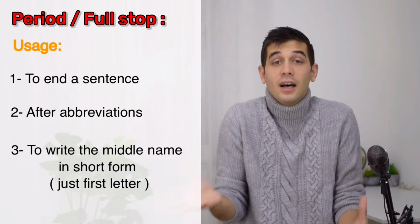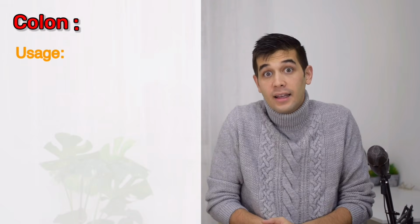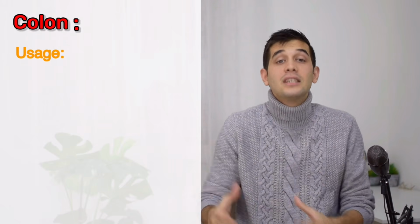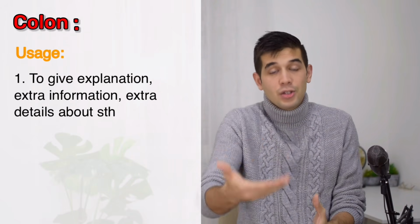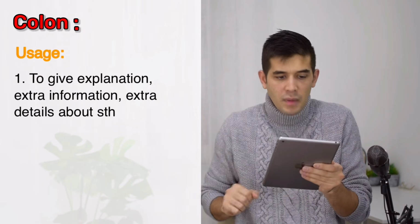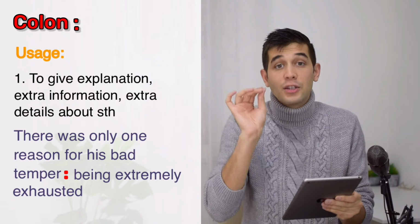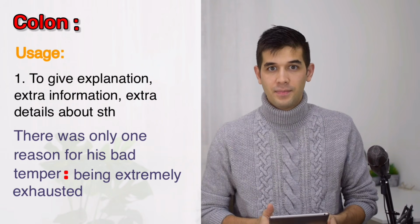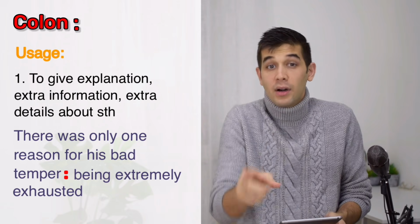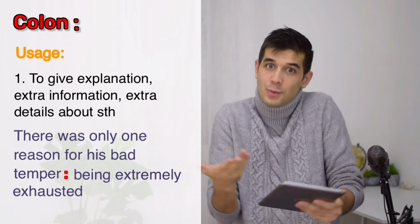Now let's talk about another punctuation mark, the colon. A colon is basically a full stop on top of another full stop. But when do we use a colon? One of the uses of colon is to give explanation or extra information or extra detail about something. For example, there was only one reason for his bad temper: being extremely exhausted. What was the reason for his bad temper? Being extremely exhausted. This is extra information. This is explanation.